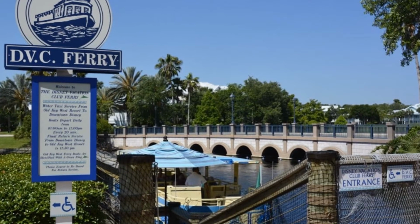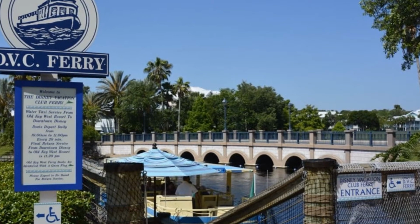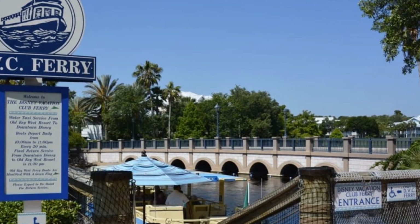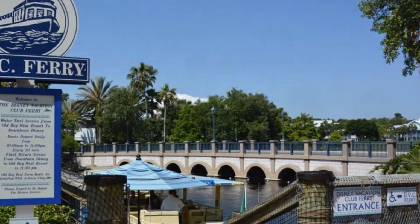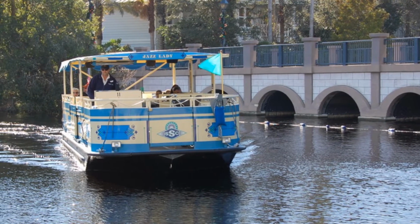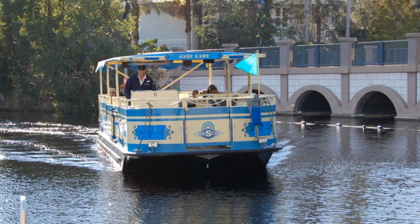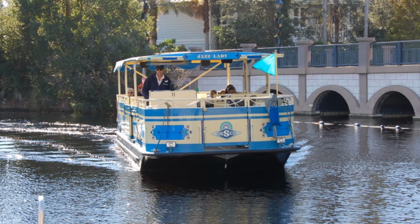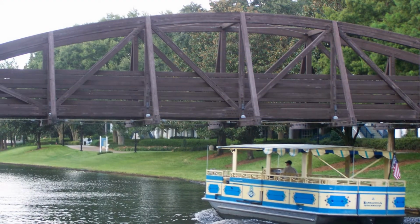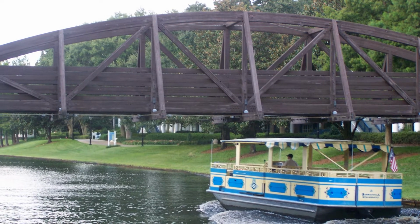And looking at the map, the boat ride appears to be much longer. Is that correct? Well, I mean, Disney Springs and Saratoga are on top of each other. So it's a little bit longer. I wouldn't say a lot longer, but yeah, it's a little longer. Probably about 20 minutes. But it's a peaceful, quiet ride. It is.